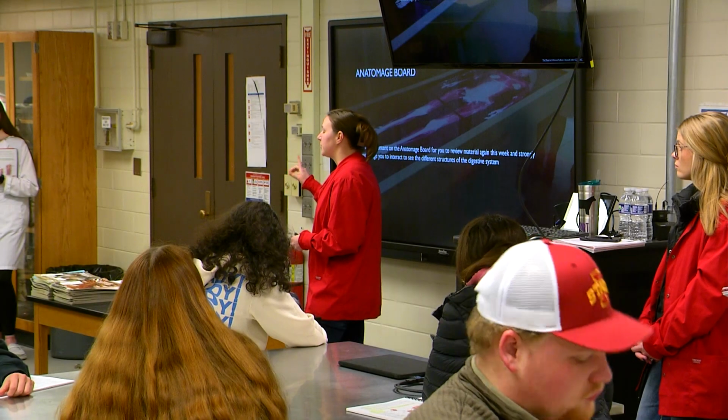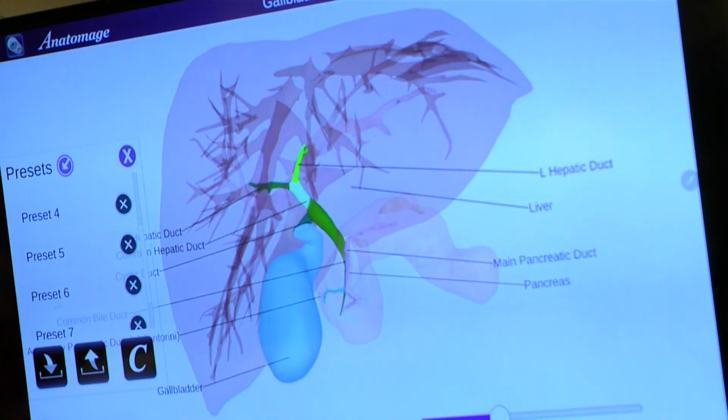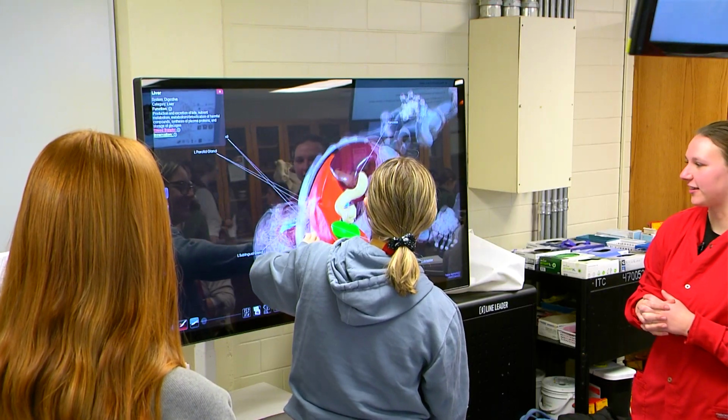Both of them have the accessory organs as well as the main digestive organs. We have brought in what are the Anatomage table and tablets, which give a digital learning environment that supplements our real specimens. This is a new technology that we have for the anatomy physiology lab, and so we're the first in the nation and only in the nation right now, as far as we know, of animal science curriculums and pre-veterinary programs to incorporate this into the classroom.